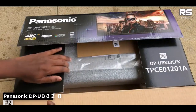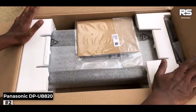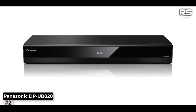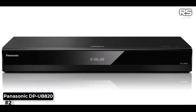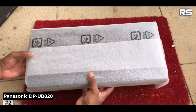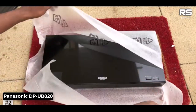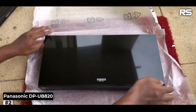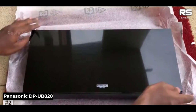Number 2. Panasonic DPUB820. Presenting the Panasonic DPUB820, a stellar mid-range 4K Blu-ray player that encapsulates an array of coveted video features, all while circumventing the steep cost of its UB9000 counterpart, reigning atop our selection. Our assessments affirm that this player, although more economical, refuses to compromise on excellence.